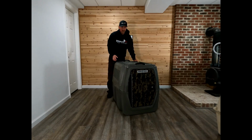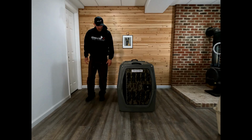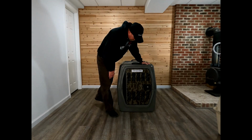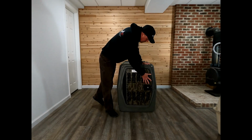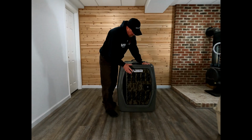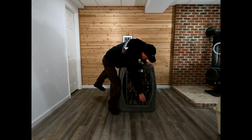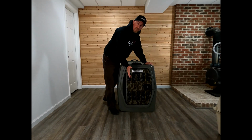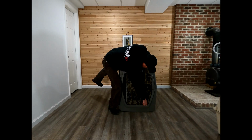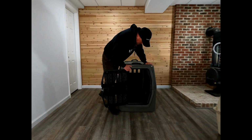I'm sure it adds a ton of rigidity if you were to get into an accident. Very nice. The door. This door is a hard plastic. It opens and it closes very nice. One design feature that I really do like about this crate is it has these little third locks where you can push up on the top and the bottom, and this thing isn't going anywhere. So pretty nice. I like that. I also like that there's a steel frame around this guy.